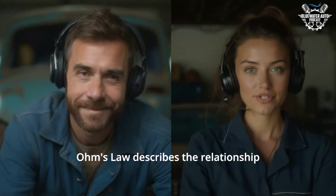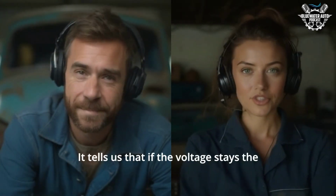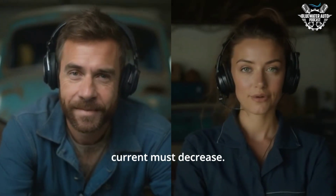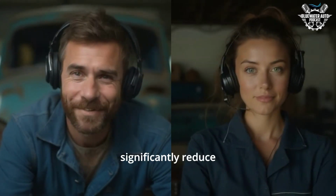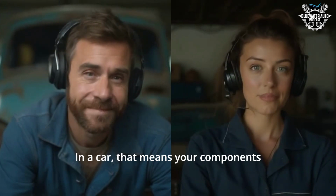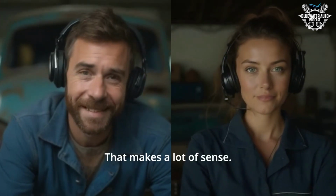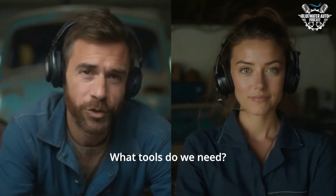So where does Ohm's law fit into all of this? Ohm's law describes the relationship between voltage, current, and resistance. It tells us that if the voltage stays the same but the resistance increases, then the current must decrease. So even a small amount of resistance, like a corroded connection, can significantly reduce the current flow. Exactly. And in a car, that means your components might not get enough power to function properly. That makes a lot of sense. So how do we actually find these hidden resistances? What tools do we need?